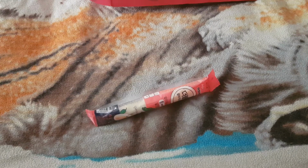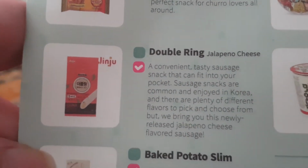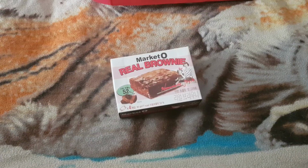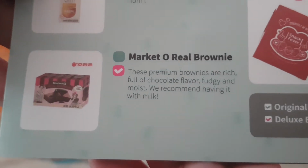Let's see the next one we got. It's roll type thing. It's a double ring roll, jalapeno cheese. So it's going to be spicy. Next thing we got is some real brownies. Here we go, guys. These premium brownies are rich, full of chocolate flavor, fudgy, and moist. We recommend having it with milk.